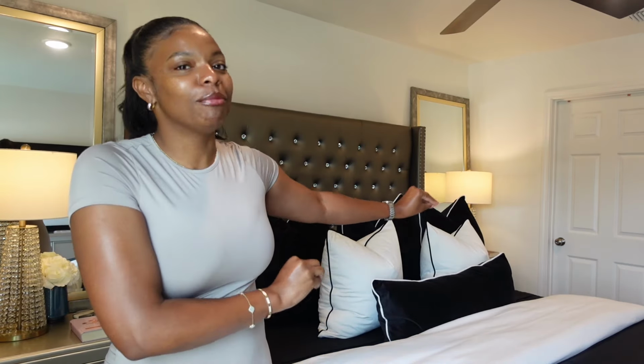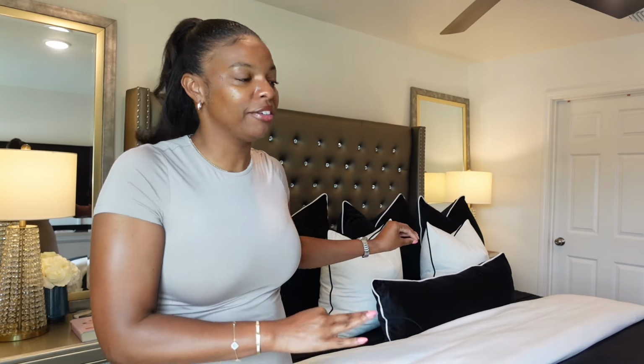So now that you guys have pretty much seen that was literally all of my update for this bedroom. I think everything else in here is perfect, but the pillow covers were not in, and I wanted to get those in, and I just think they turned out so beautiful. And so let's go downstairs so I can show you some updates down there.